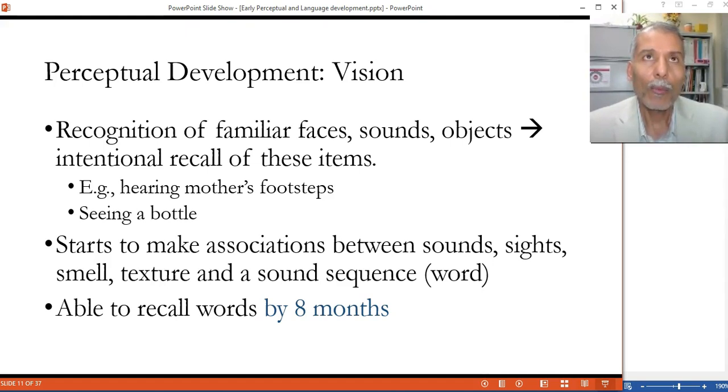So by 8 months, the baby is able to recall words. Like you say something, doggy, cat, this, that, the baby will be able to recall them. They can't say them, but when you show them, say, a cat and a dog, and you say dog, they are going to look at the dog, for example, recognizing it.